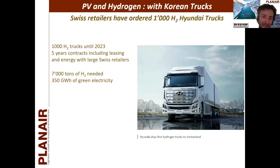It is really very profitable because these hydrogen trucks are exempted from the tax for transportation in the Alps, exempted from the tax on oil, and can be subsidized with the high price of CO2 in Switzerland. So it means you have a kind of niche market for high-price hydrogen, and then for green hydrogen if you want this exemption. So it really gives a push for hydrogen in Switzerland.